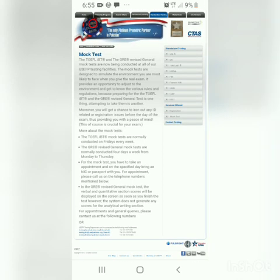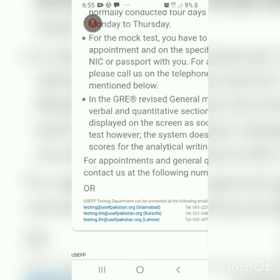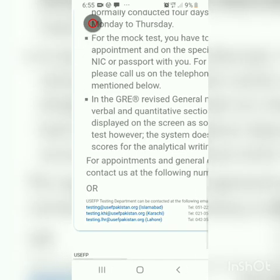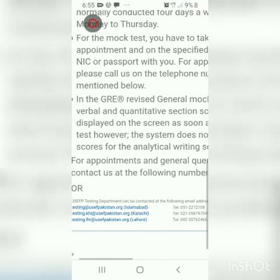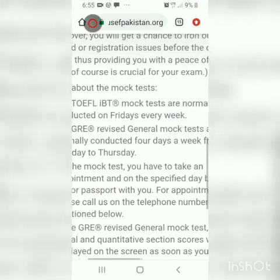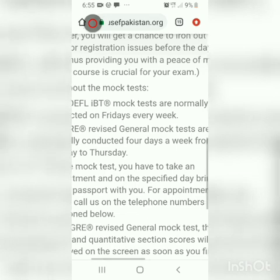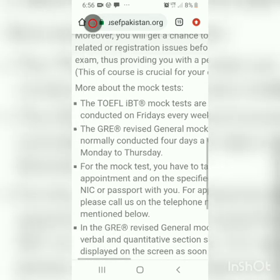What you do is go to the website, and if I zoom in, if you're based in Islamabad, this should be your email and contact. If you're based in Karachi, that's your address, email address and phone, as well as in Lahore. That way, all you have to do is simply get an appointment. I think it's pretty easy.